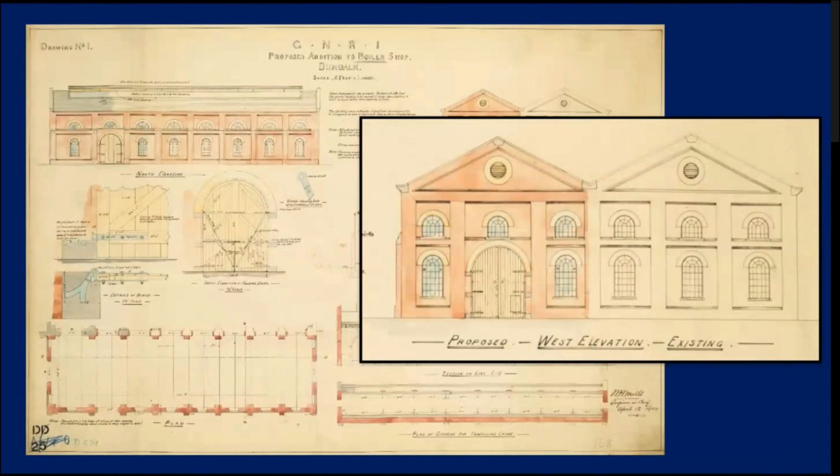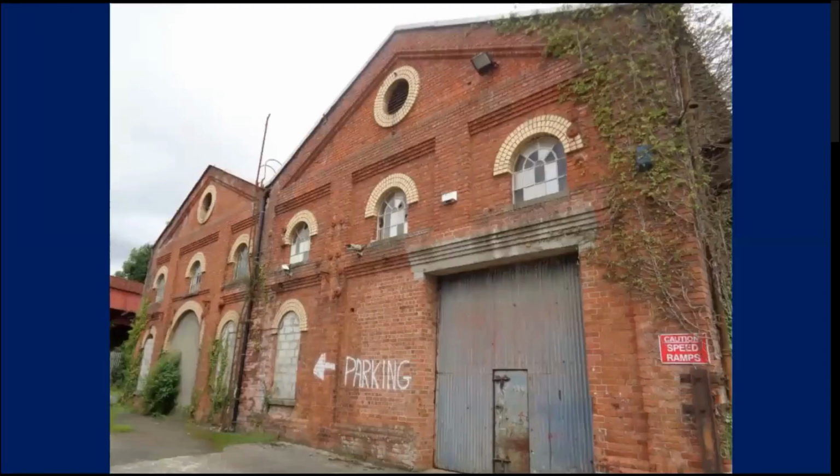But again, just like we saw at the running shed, you've got the accented round heads running the full length of the building and the ocular pediment windows. And this is as it stands today. Obviously on the right-hand side, you can see it's been changed into a doorway. But they're grand, enormous buildings, and the architectural features are quite delicate, with the stepped recesses of the brickwork on the top storey, as well as the bonded bricks on the round arches, and also the ocular pediment window.